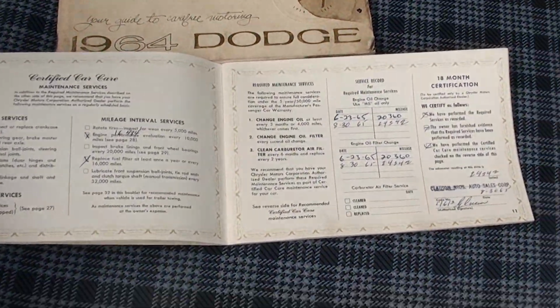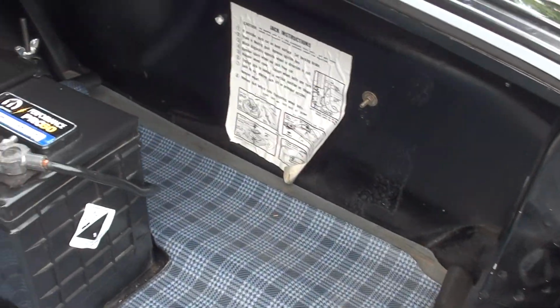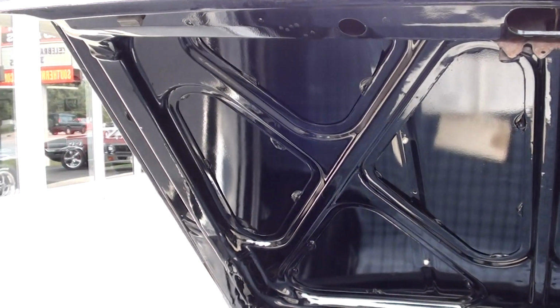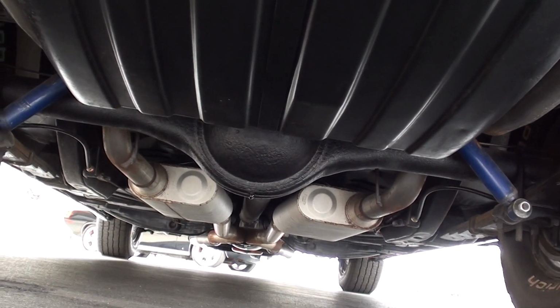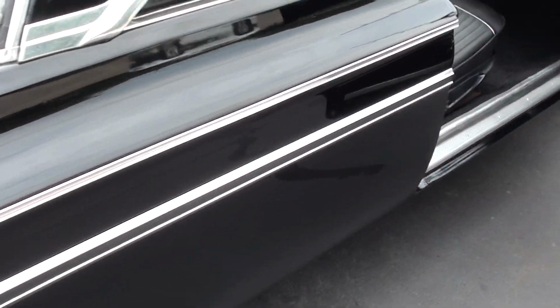Here's all your owner's manuals. You can see it's got some service records filled in when he had stuff done, which is just super cool. All your original owner's manuals. They've relocated the battery in the trunk. It's all painted body color like it should be, guys. Just a super nice car, man. Nice and clean underneath. And a great, great driver, guys. I'm telling you, man, fun car to jump in and bang the gears in.